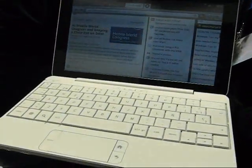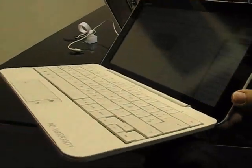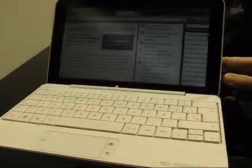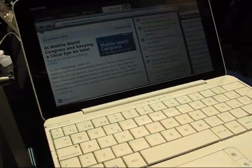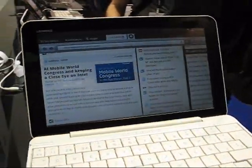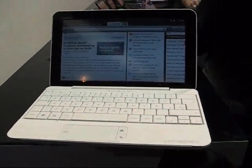I have to say that this is probably one of the first smartbooks I've seen that's actually been useful and challenges the sort of netbook usage model. So we'll be interested to get hold of this and do some more testing. So this is Steve Payne with CarryPad at the Compaq HP stand at MWC 2010 with the Compaq Airlife 100.